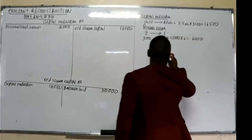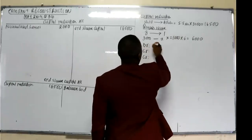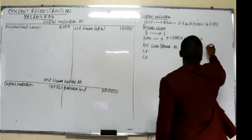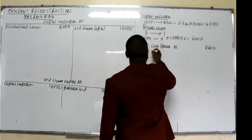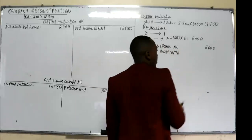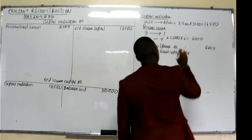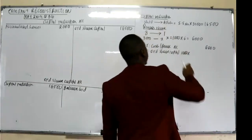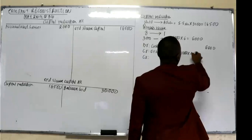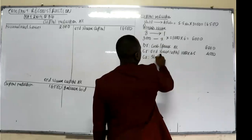So how do you take that transaction? What are you supposed to debit and credit? Now you debit the cash or bank account with an amount of 6,000. Then you credit the ordinary share capital, and the ordinary share capital should be recognized at par value. So we issued 1,000 shares, but the shares should be recognized at par value. Remember, the shares were written down to 4.5, so the current nominal value is 4.5. So that's 4,500. Then you credit share premium.